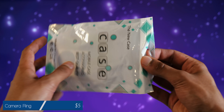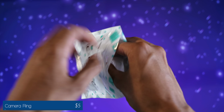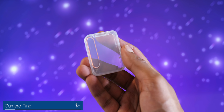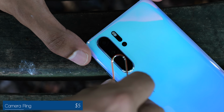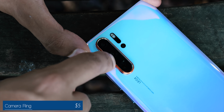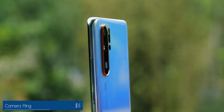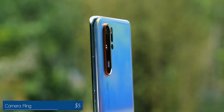So then we've got an accessory that until about 2 weeks ago I had no idea existed, and so you can imagine most people wouldn't even have considered buying one. This is a camera protection ring, and you should be able to find one for pretty much every model of popular smartphone, and I see it having 2 main benefits.